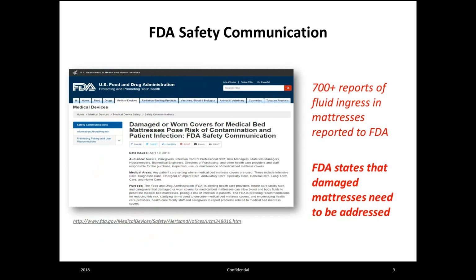The FDA has also commented on this as early as a couple of months ago, actually. They've been talking about this problem. So they've had over 700 reports or complaints about fluid ingress in mattresses reported directly to them. They've issued safety communications and warnings about this and definitely indicated that damaged mattresses need to be addressed.